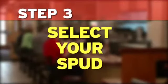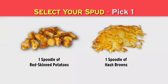Step 3. Select your spud. Each skillet is built on a bed of potatoes. Guests can choose between our Redskin potatoes and our crispy hash browns.